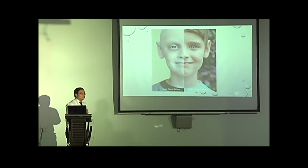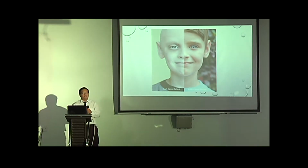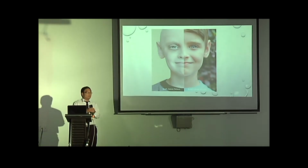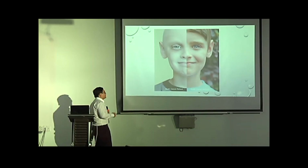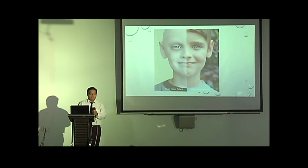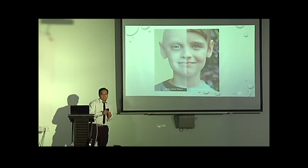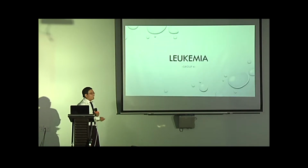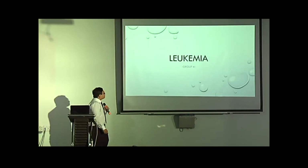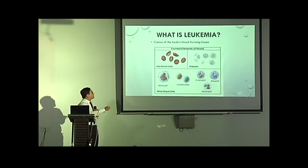For most of us here, it's not a very powerful picture, but for people who are fighting cancer, or people who have family members fighting cancer, this is a very inspiring and powerful picture. So do you know what type of cancer I'm going to talk about? It is leukemia. So my group 4 will talk about leukemia. So first of all, what is it?